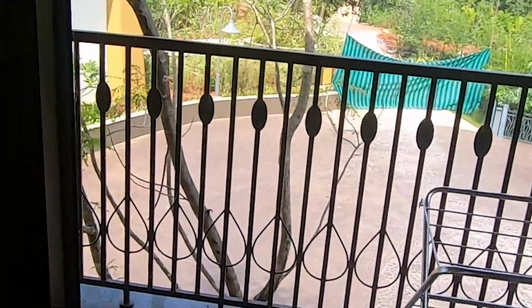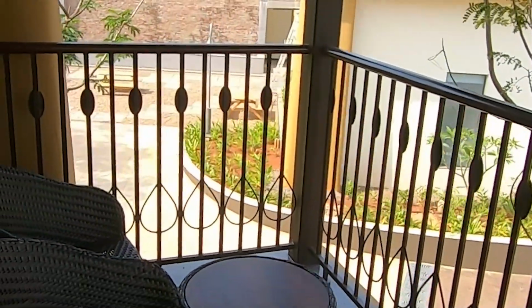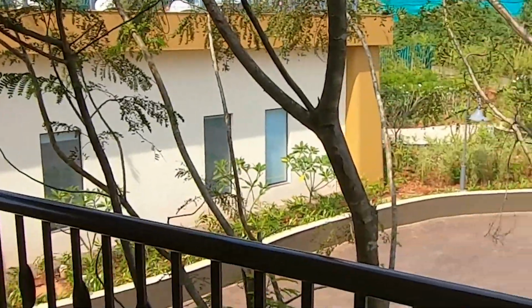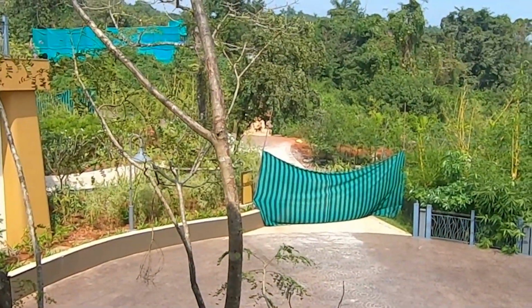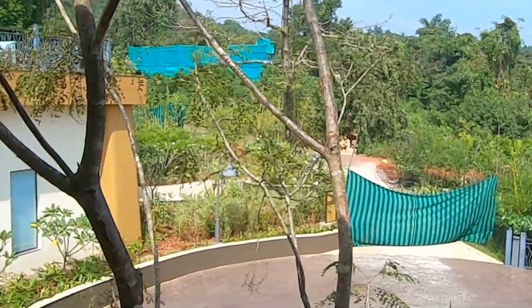So this is my balcony. Again, this has a pool view. The green sheets which you see over there, this is the spa, which will be there in the future, right? Not right now.